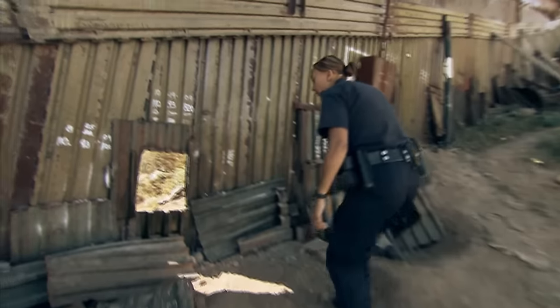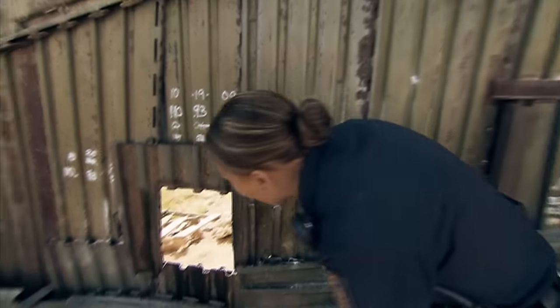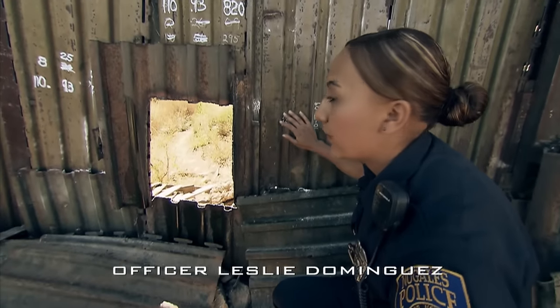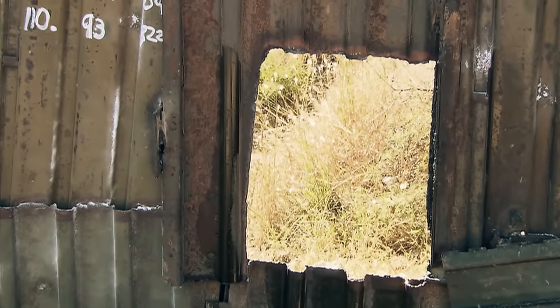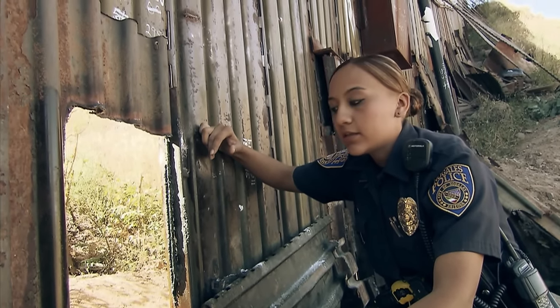Okay, what we have here is a hole on the fence. Pretty much what happens here is we get illegal aliens crossing into the U.S. and we also get a lot of drug smuggling. It typically takes about 10 to 15 minutes for them to cut the hole. As easy as that, they just look in through the hole, see if everything's clear, and then they cross back in.